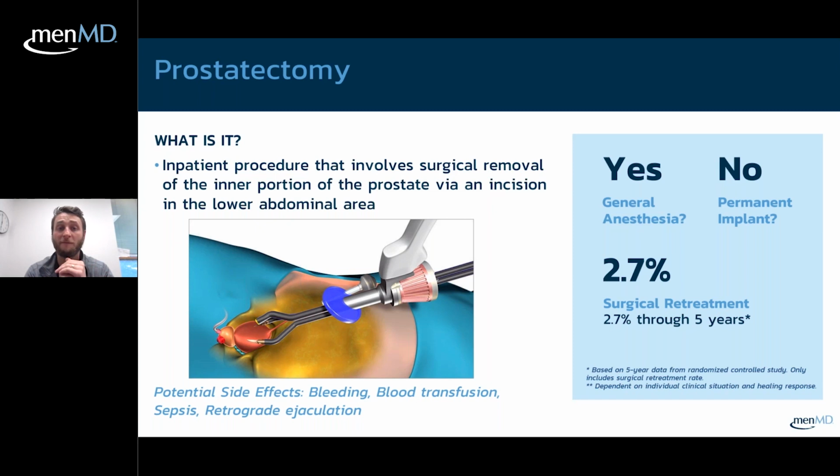Because this is more invasive to the anatomy, there is a higher risk of bleeding or blood transfusion. In some situations, infection, which can be severe, and certainly a degree of retrograde ejaculation. This is not done as an outpatient surgery, typically requires multiple days in the hospital with a urinary catheter to help rinse out the bladder for several days.